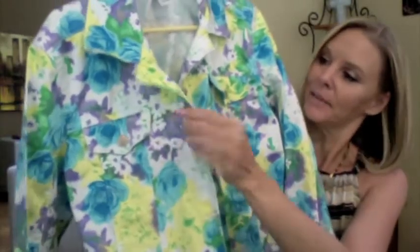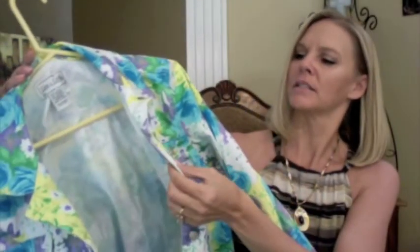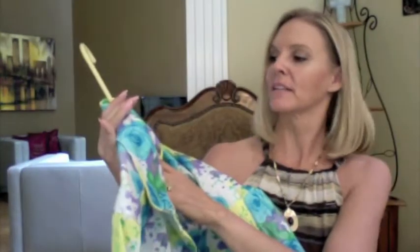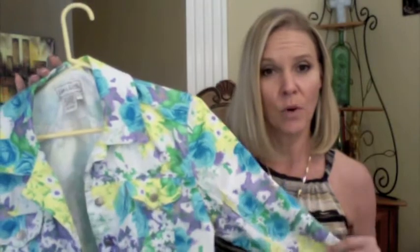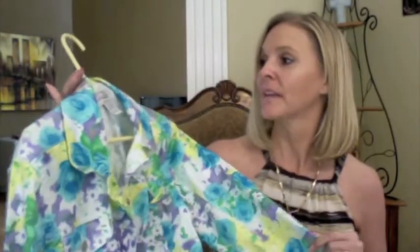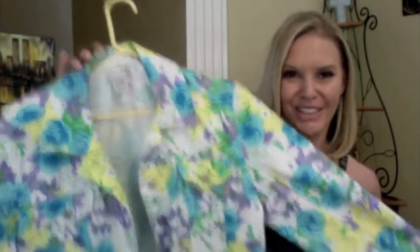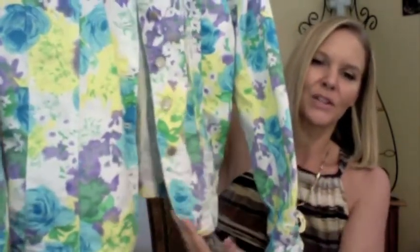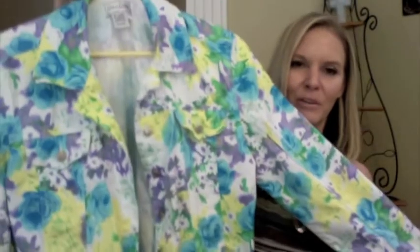It's just got standard little buttons on it, just little silver buttons. But it's from the brand Live A Little, and that's the same brand that I got from the store before, that yellow and white polka-dotted zip-up jacket. It's the same brand, Live A Little, and I just thought that was cute. So look at that, just nice little details, the rounded corners, looks nice and feminine with all those flowers.